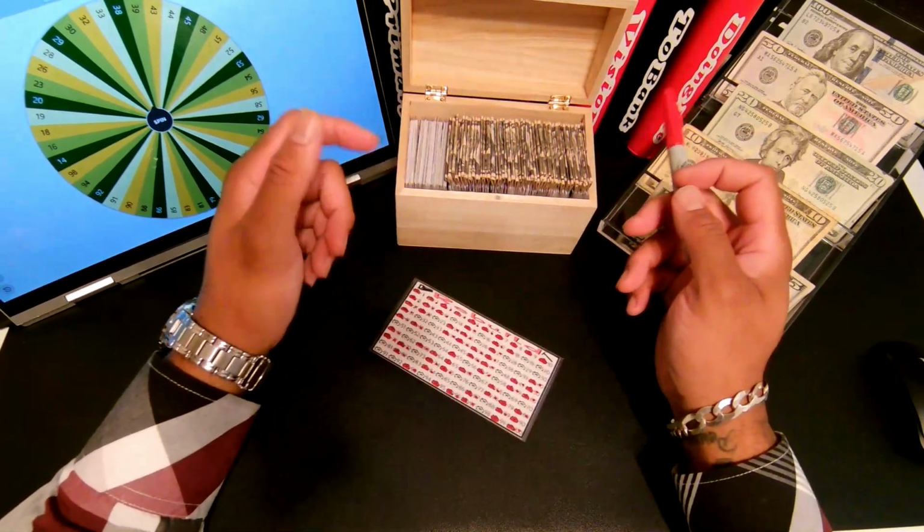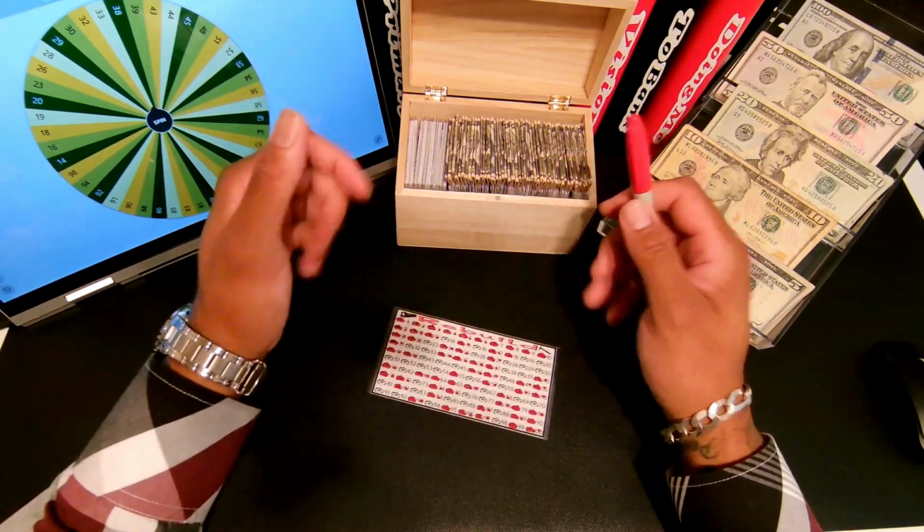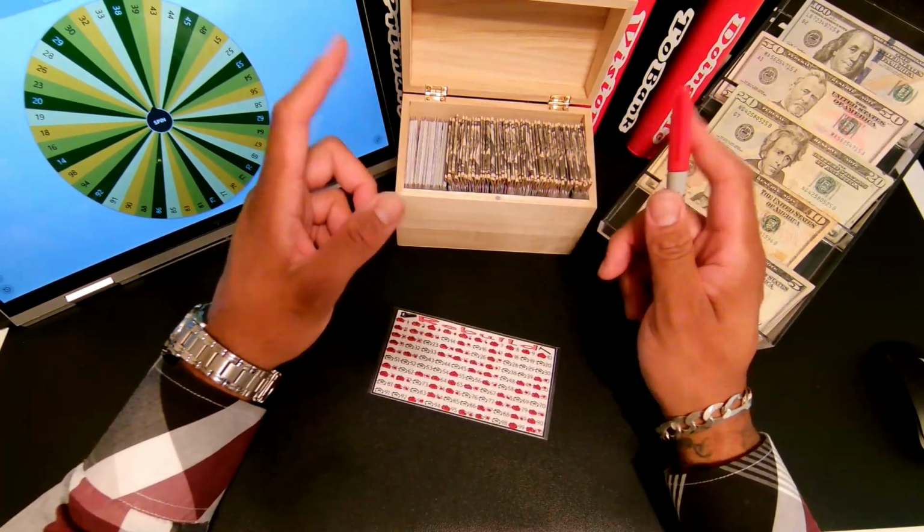Really tired for some reason today. I guess I didn't sleep very well, and then I had a full day, so it's all kind of stacking up. But I'm here.